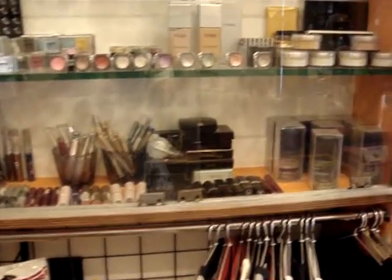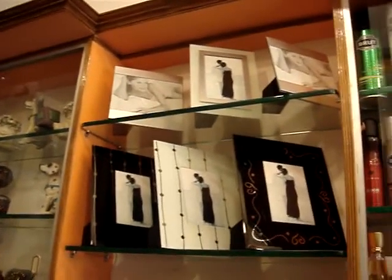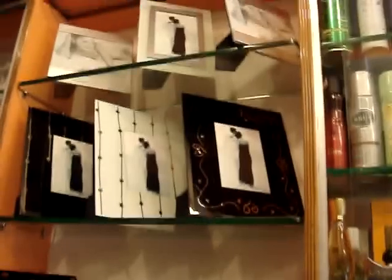These are the cosmetics, all imported ones. And these are perfumes, from a Dubai brand. These are a few of the photo frames, all different and nice, friendly designs, to impress your loved ones and friends.